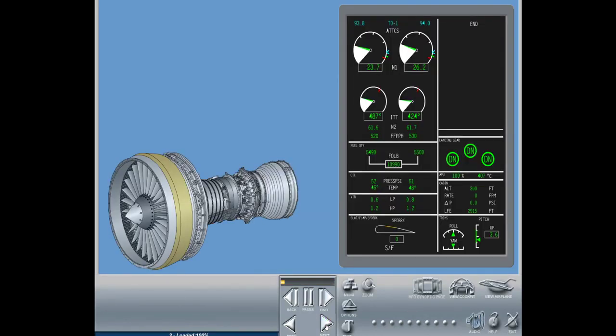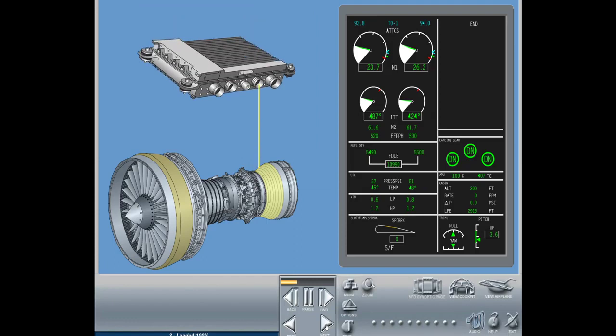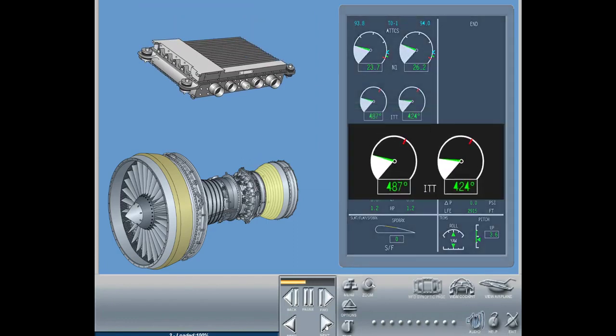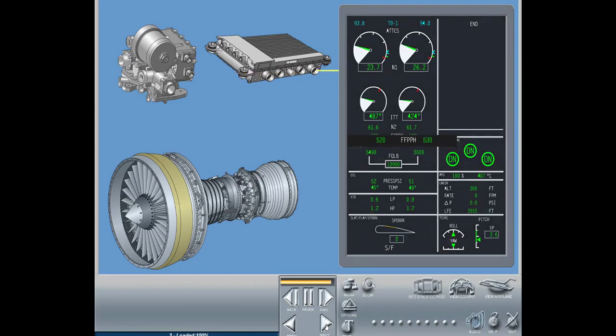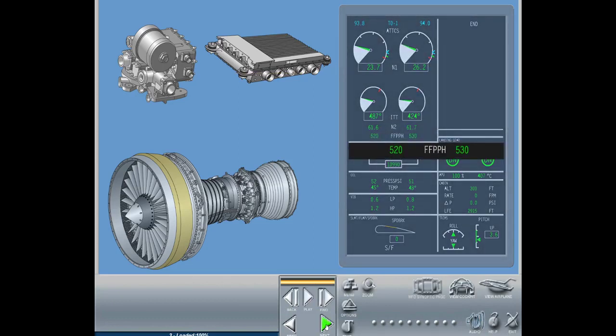5 thermocouples mounted in the inlet stream of the low-pressure turbine sense the gas temperature and send their signals to the FADEC. The signals are used for ITT indication, hot start logic, and flame-out detection. Engine fuel flow is measured within the fuel control unit that also sends a signal to the FADEC and to the ICAS for indication.